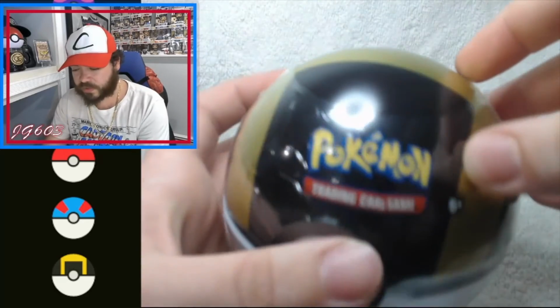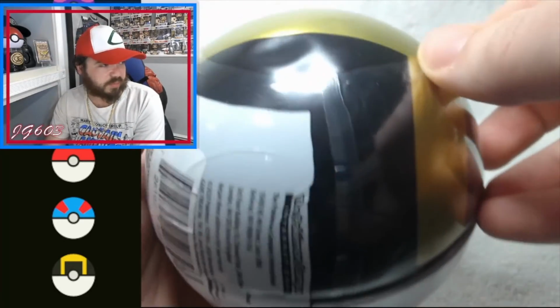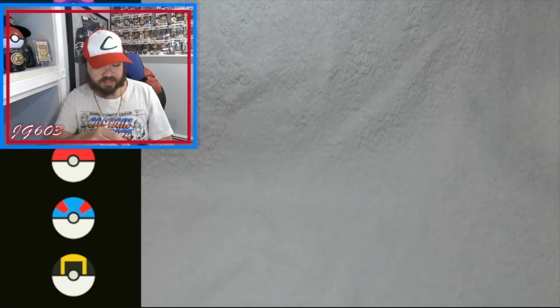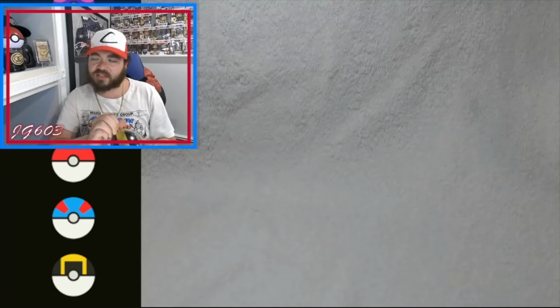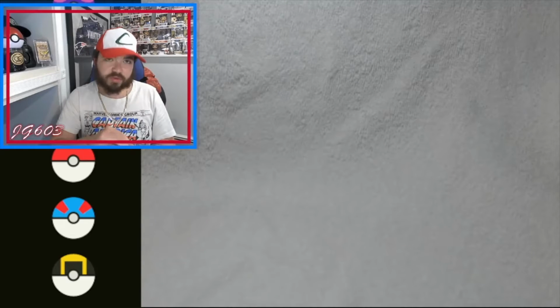Last but not least, we got an Ultra Ball tin that apparently got dropped. Let's see if we can pop that back out. We do have a bit of a collection of the Pokeball tins. We actually do have a display box of all six of the new release Pokeball tins.